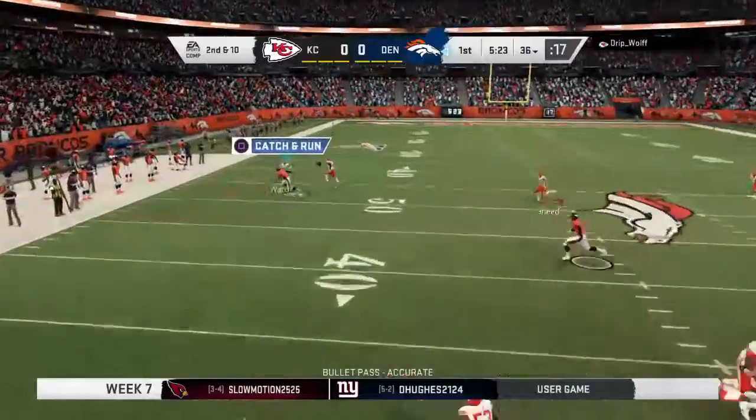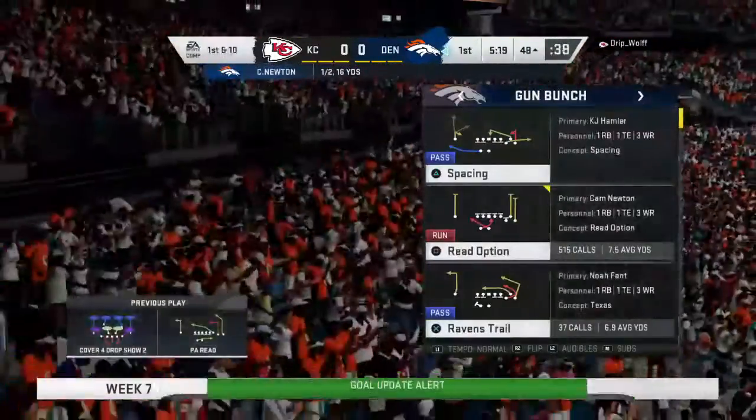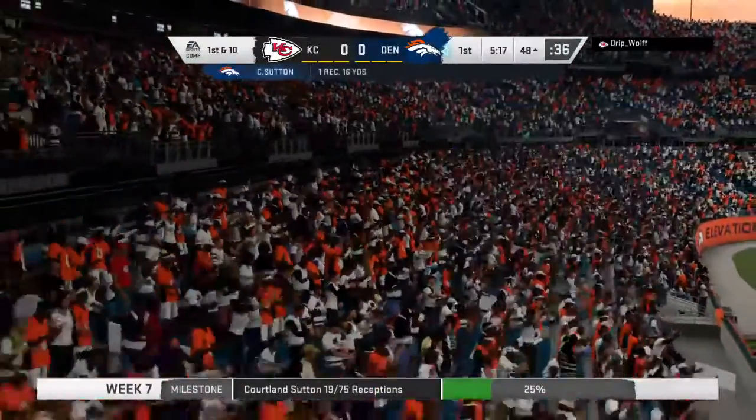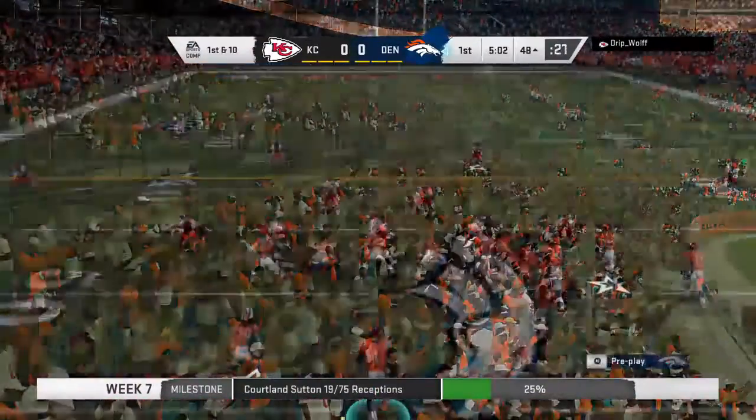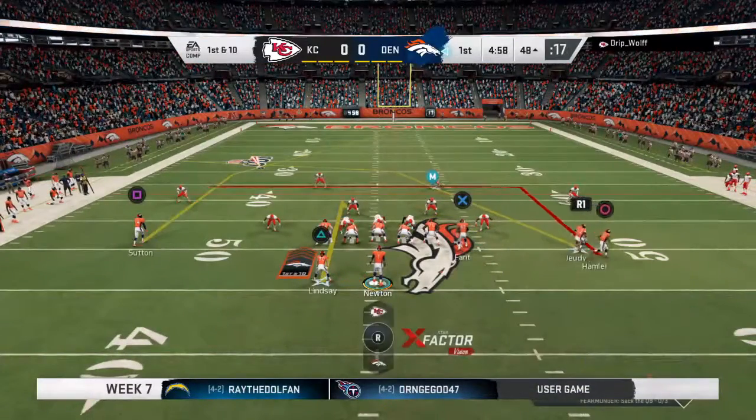Off play action, Newton. Man open. He's got it, complete to Courtland Sutton. It'll be a pickup of 16 and a Bronco first down. Here we go. So now 1st and 10 in Chiefs territory at the 48-yard line.